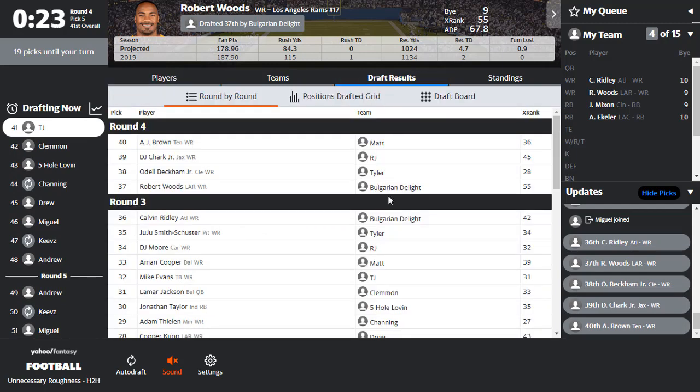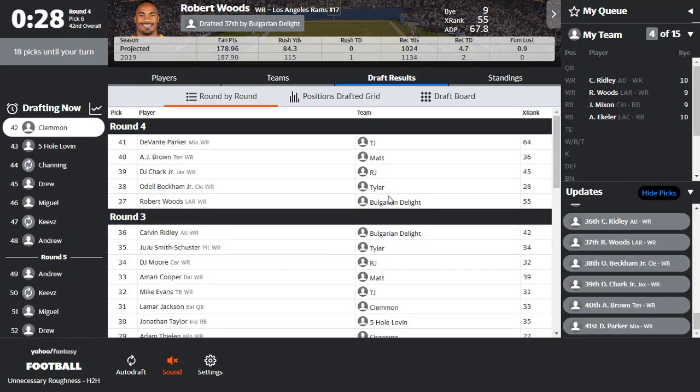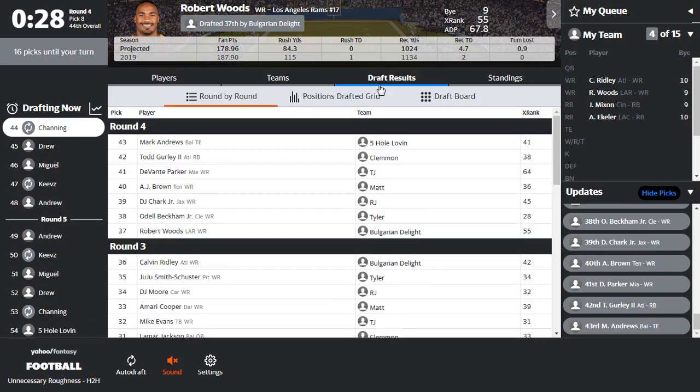You see Odell Beckham, that next best available wide receiver that was on the board, DJ Chark, A.J. Brown. I know A.J. Brown is a hot name heading into the season after his rookie performance, but in PPR formats, I'm a little bit more likely to go ahead and pass on A.J. Brown. How much do you believe in Ryan Tannehill and his ability to really keep that offense at the same efficiency? I don't have the utmost confidence, so for that reason, I'm probably staying away from A.J. Brown more so than other people.